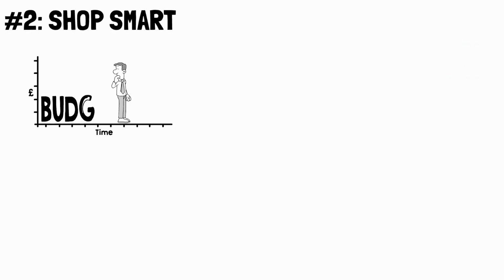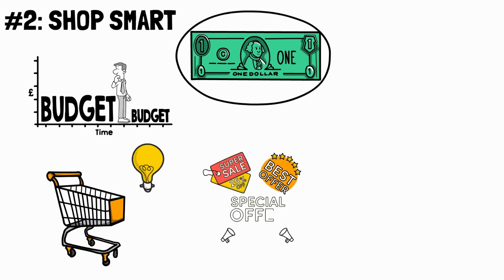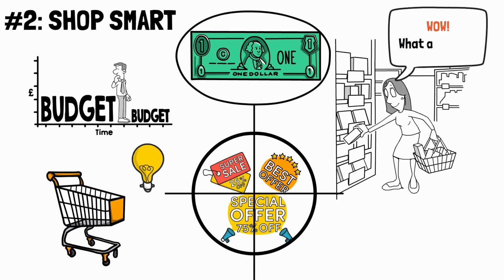Number 2. Shop smart. When you are trying to live on a budget, shopping smart is one of the most important skills you must have. This is especially true when you are trying to live on $1 a day. There are a few things you can do that will all help you stay under the $1 mark. One thing you will need to do is become an expert bargain hunter. If you see a deal that is too good to pass up on something you need, it might be a good idea to take it.